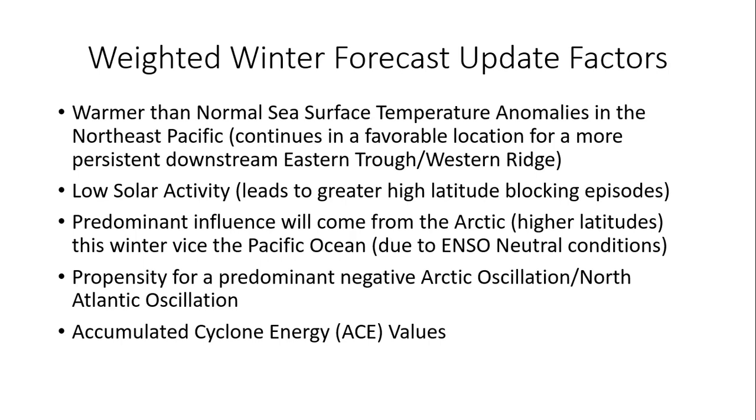Second is the low solar activity. I've read some blogs and some articles out there on this. We've done some research, and low solar activity doesn't necessarily mean that it's going to be a colder winter. It just generally leads to greater high latitude blocking episodes, as well as more of a negative Arctic oscillation and a negative North Atlantic oscillation. In low solar activity years, I'm going to show you a little bit of research that I did find in tonight's video.